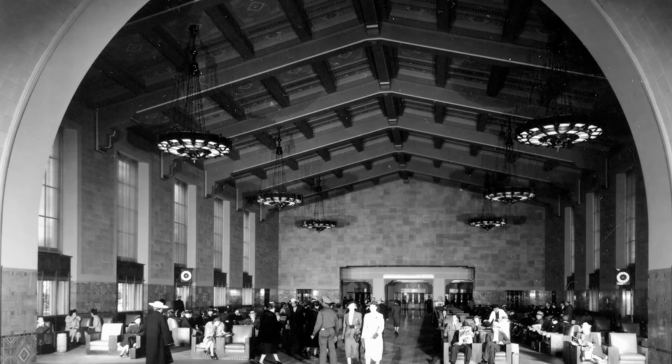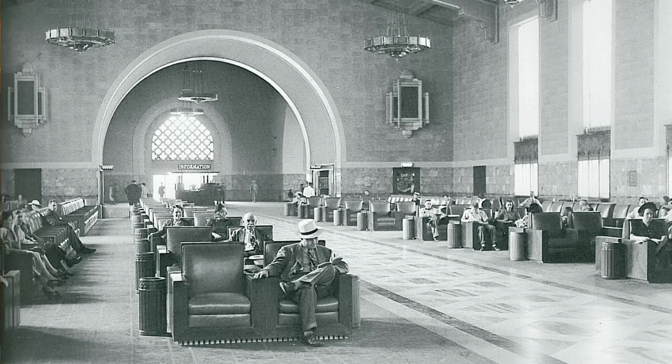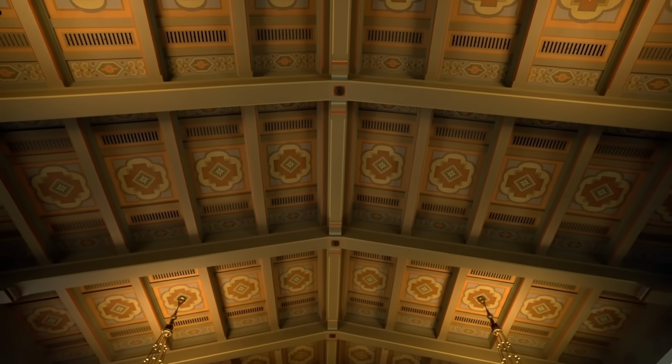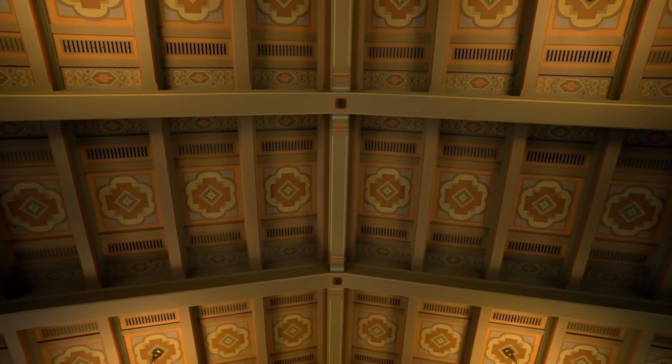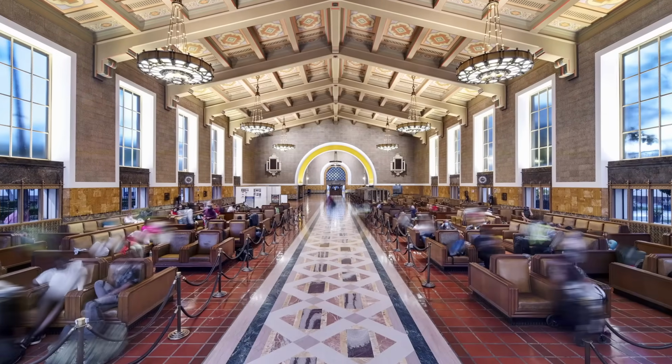Here we are in the grand waiting room, located in the heart of the station. This area has been a holding place for ready-to-depart passengers since the station's opening in 1939. Here, you'll see the continuation of the hand-painted ceiling design and elegant chandeliers, giving a grand and welcoming sensibility to the station. While similar to the ticket concourse and entry vestibule, these design elements are actually unique to this space.